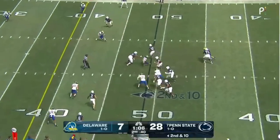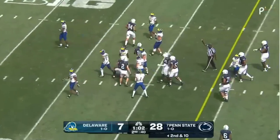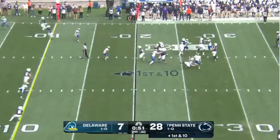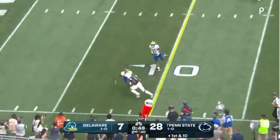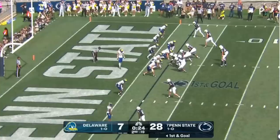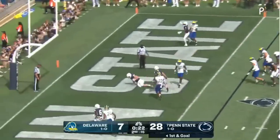Allard will keep it right up the gut. Allard's got a first down as he hits the 35-yard line. Yes, and it gets on the receiver quickly. Allard to the near sideline this time, and spinning forward is Harrison Wallace. He's out of bounds.